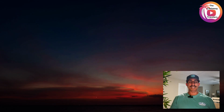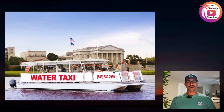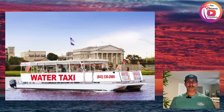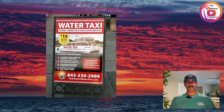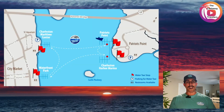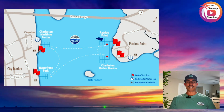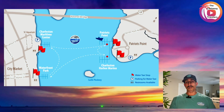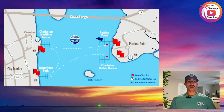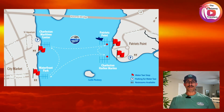So last but not least is going to be the Charleston Water Taxi. And for just $14, you can get an all-day pass for this attraction, and it operates from the Waterfront Park over to Patriots Point. This allows you to skip the traffic, enjoy the dolphin sightings right along the harbor while being out on the water. And it completely connects the downtown Charleston area to the USS Yorktown area in just about 30 minutes. This is definitely worth taking advantage of on your trip to Charleston.